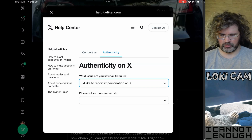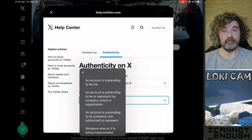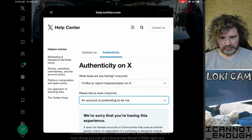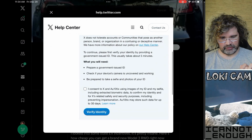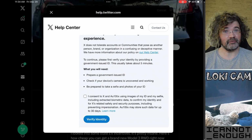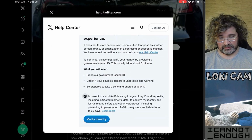All right, so it brings up this page. Authenticity on X. What issue are you having? I'd like to report an impersonator on X. Please tell us more. An account is pretending to be me, which I said already, so that's duplicative entry. It should just fill that in for you already. I consent to X and Authentics using images of my ID and my selfie. Now, I'm not going to show you my ID because I'm not trying to dox myself in this video, but I will click Verify Identity here.